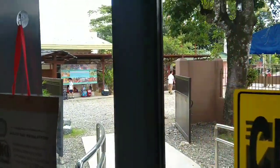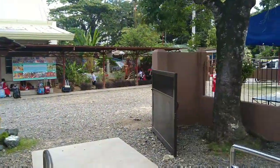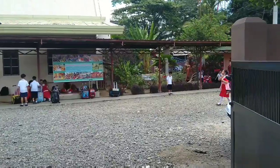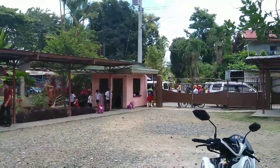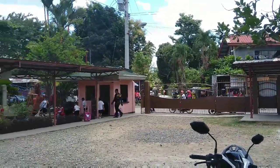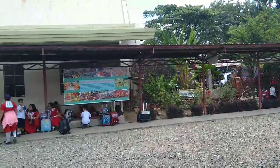So what you see outside here, this is the school. So you come through the gate opposite dim sum, which is over the road there. Security guard will sign you in, and then you come into the school.